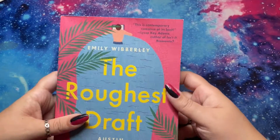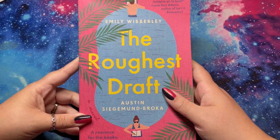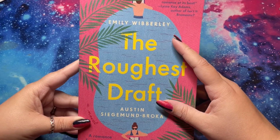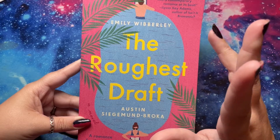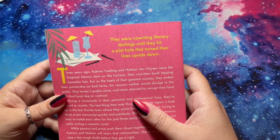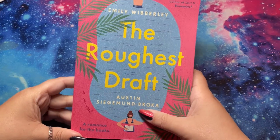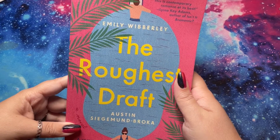Another romance, The Roughest Draft. This is about 2 romance authors that write books together. Also, it's by 2 people, Emily and Austin. And they write books together, and I think they were a couple, and then they broke up, and now they're going to fall back in love. Maybe. Yeah, they ended their partnership on bad terms, and now none of their books are selling on their own. So they have to come back together and write another book, and I assume they'll fall back in love. So that should be cute.